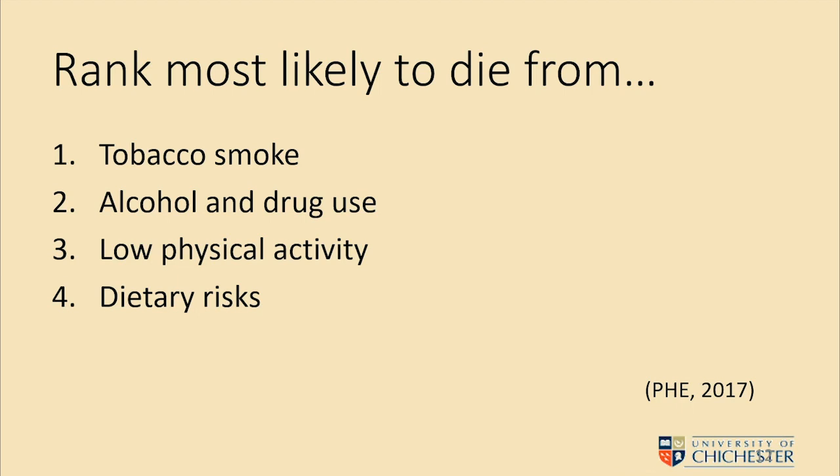So you're welcome to write in the chat. Let's see what everyone thinks. So number two, alcohol and drug use. Number three, physical activity. Number one, smoking. Number four, dietary. Okay, that's pretty good. I think there's someone else typing, so we'll see what they come up with. So we've got a slight difference: low physical activity first, then alcohol and drug use, tobacco smoke, and then dietary. So diet seems to be lowest for both of you. So we'll have a look.